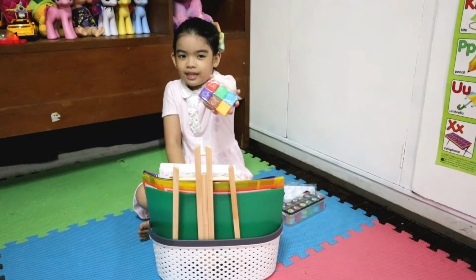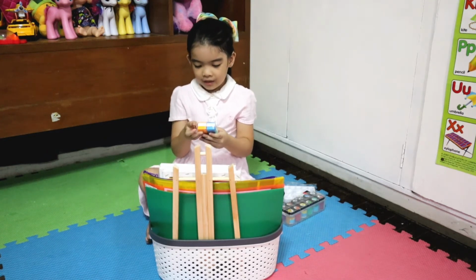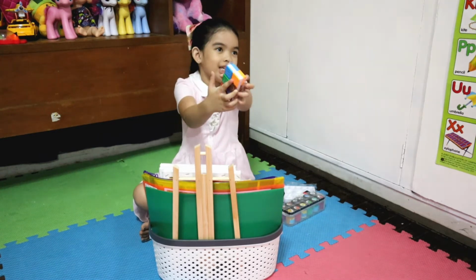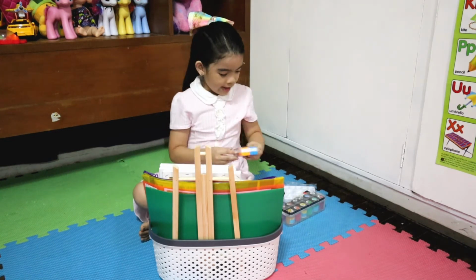This one, the stamps, they have blue, I think this is yellow or orange. This one almost looks like orange or yellow, I don't know. And this is green, brown, purple, and red.